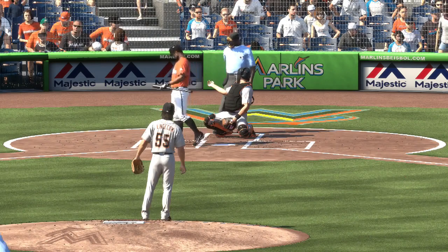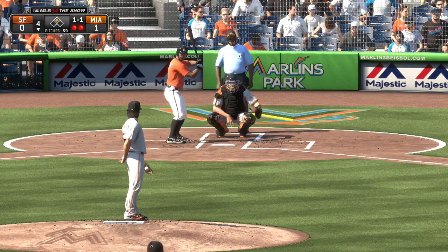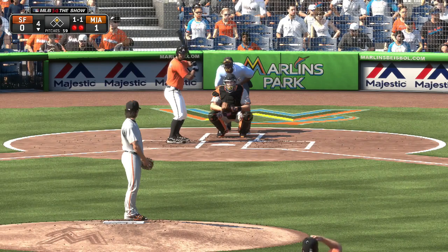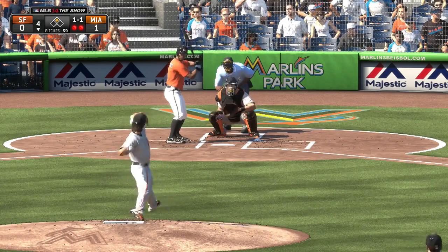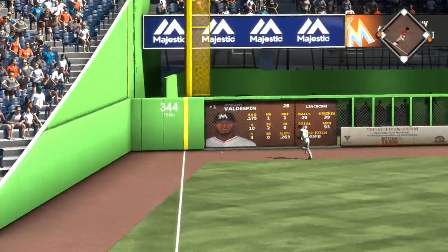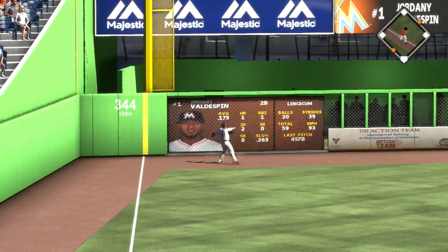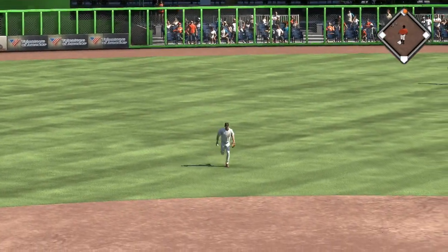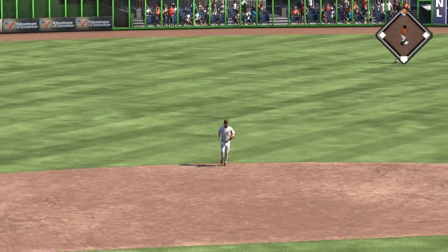Now a swing, and he just fouls this one away. And this is sliced hard down the left field line. And that's going to find a crease for extra bases, and it ought to open up this lead to 2. And the run's going to come in to score from second as they grab a 2-0 lead now.